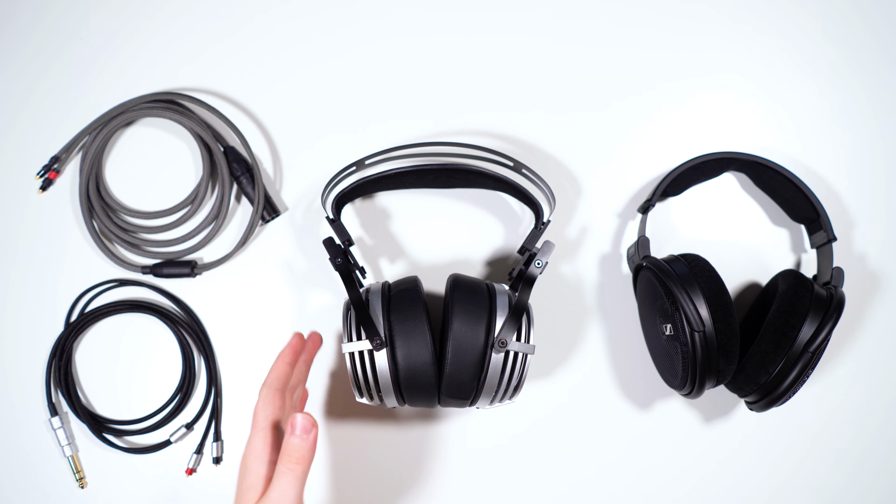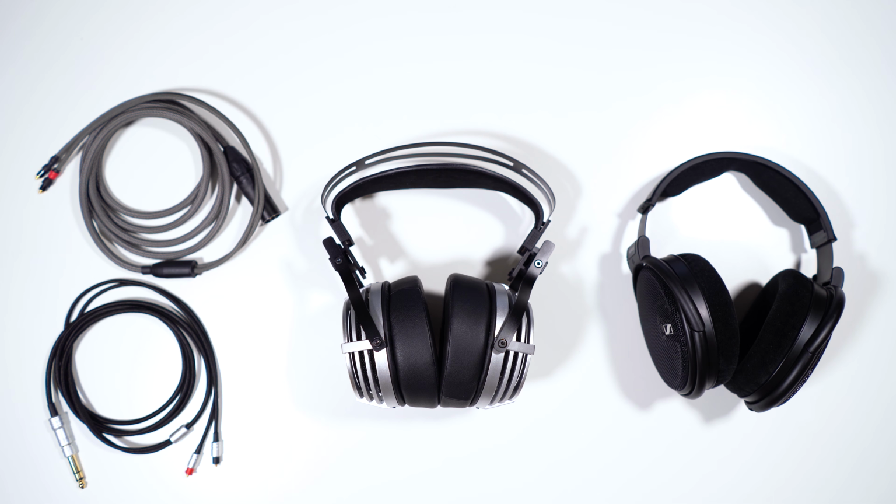But yeah, so MMCX brings up some problems on full-size headphones. The first one's durability. If you're someone who likes to take your cables off your headphones every time you put them away like I do, you're going to wear out the connectors pretty quickly, because MMCX has an insertion rating of like 70 to 100, something like that. So you're going to wear out these connectors pretty quickly if you like to take your cables off all the time.